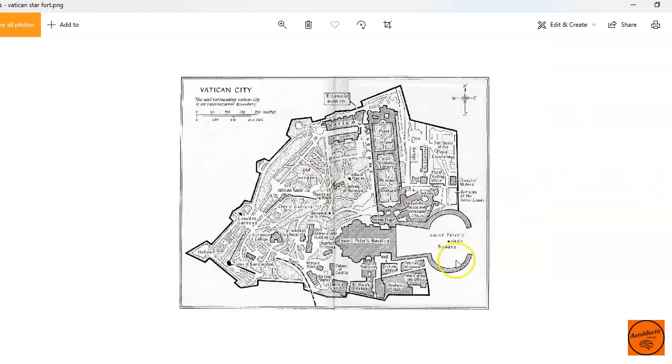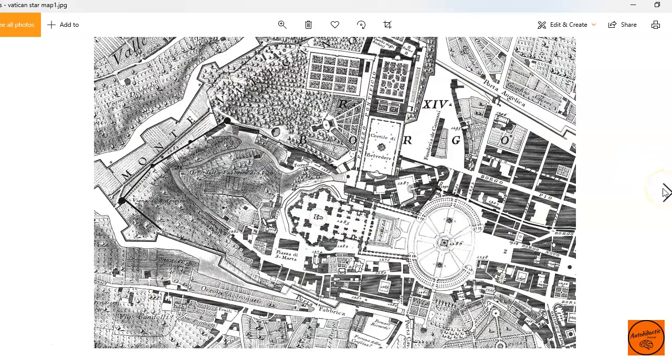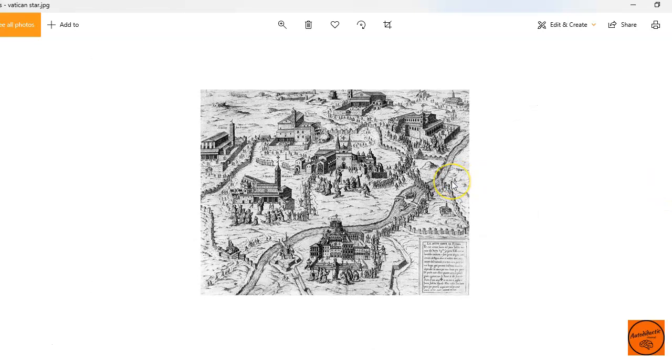Okay, here's another one. This is just the same as the last one we saw. Just a map of Vatican City that they give out. Clearly a star fort. And here again is another map of Rome. I think we may have seen this one, but the wall. And here we got the star, citadel, and the Vatican Star City. All there. Here's another map. I think this is a newer one. I'm not sure, but you can see here, they've left in the edges here, and that's just classic star city, star fort design.